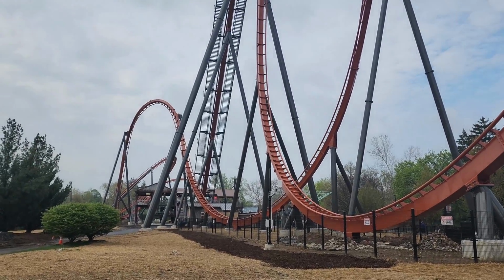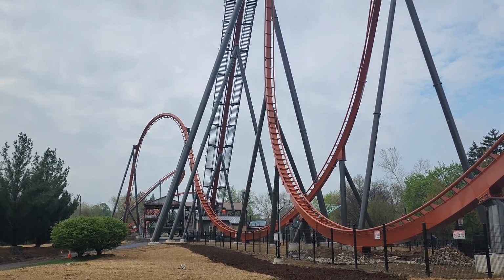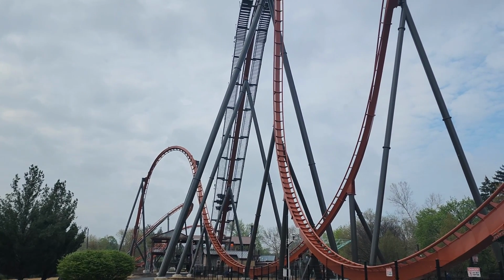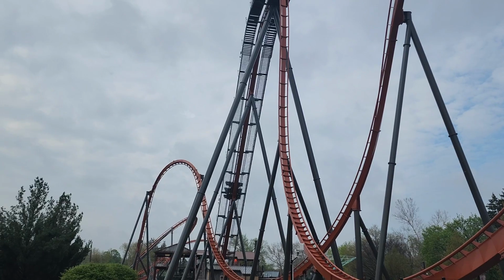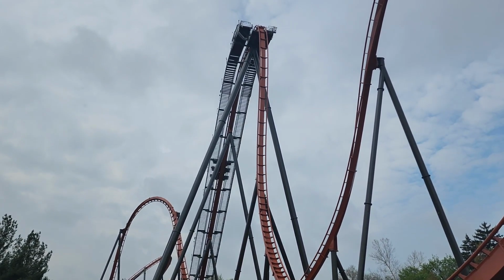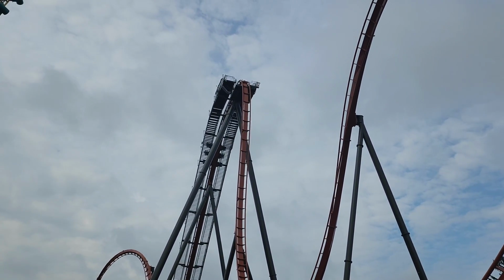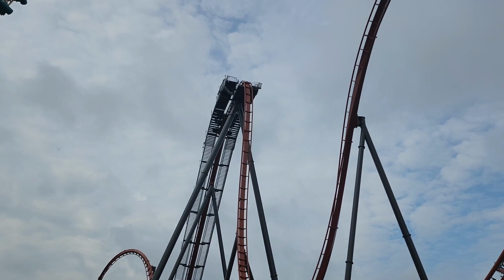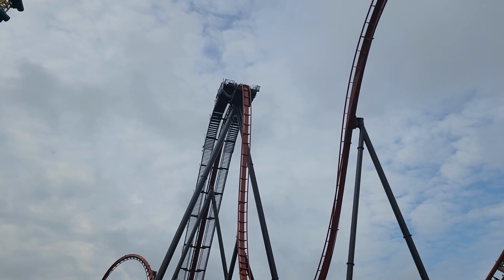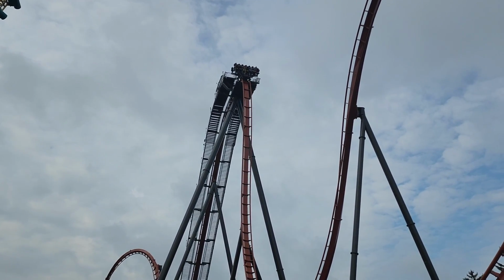So I just got off of Iron Menace, and I think it was better than I was expecting. I didn't really have high expectations for it, but we actually get some pretty good forces and some pretty good airtime. I got the second row, and people said it's running kind of rough. The only part I actually noticed was the last turn to the brake run. That was kind of rough, but not enough to kill the ride for me. But yeah, this is definitely going to be a crowd pleaser for sure.